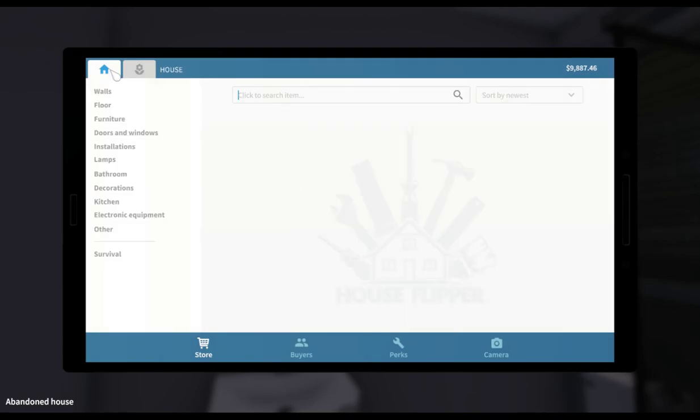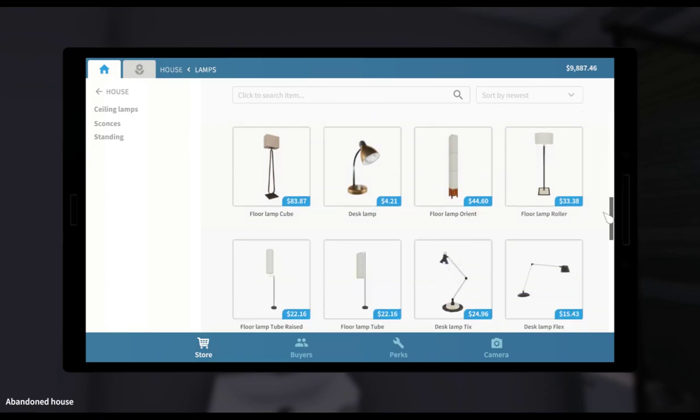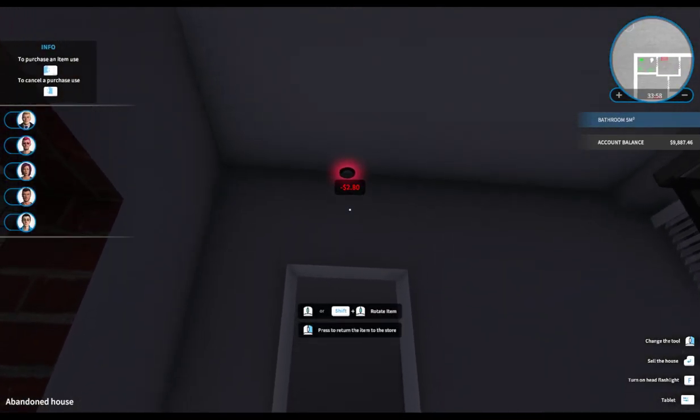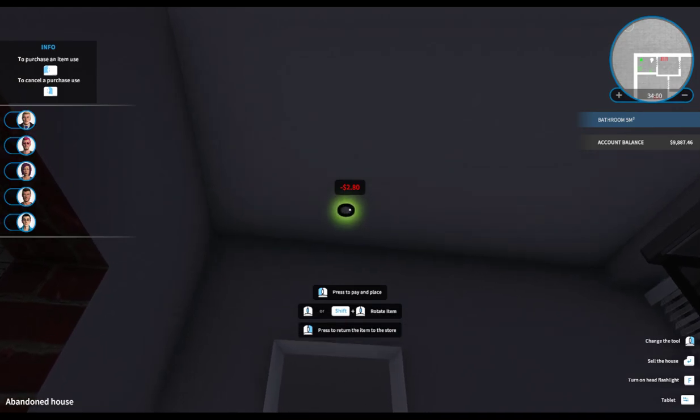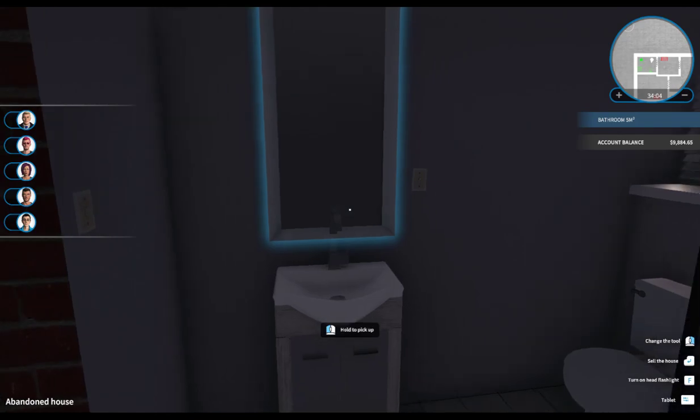And then also I want to put in some lamps. I like those little can lamps. So let's buy this one right here. Buy that. And we'll put that straight over top, right about the middle there. I think that looks good.